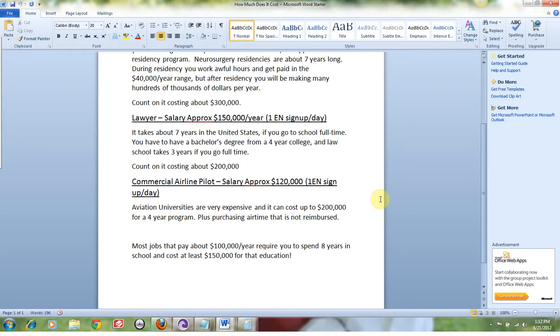Most jobs that pay about $100,000 a year require you to spend, let's say 8 years in school, and will usually cost at least $150,000 to $300,000 for that education.